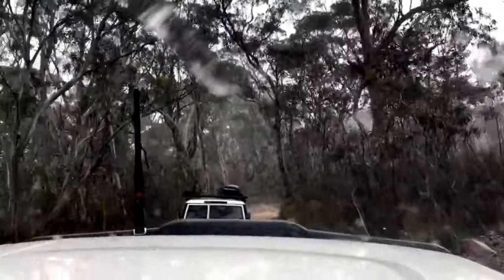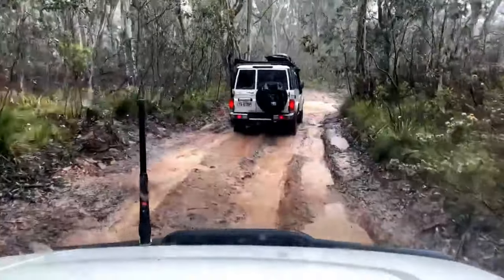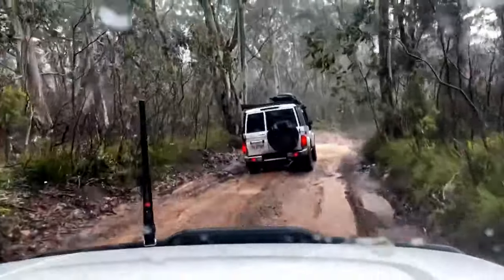Past Junction Spur, a couple of k's on before we get to, what's the other side of that hump? McDonald Fire Trail.